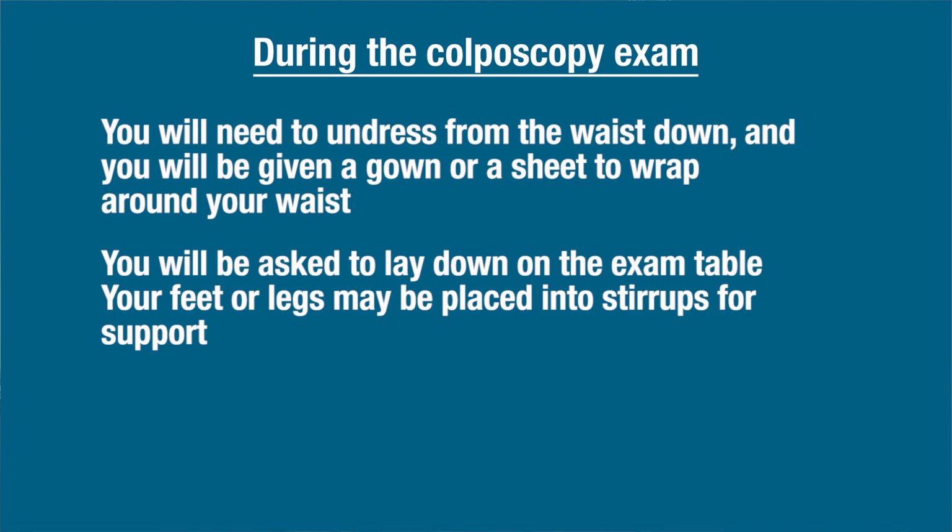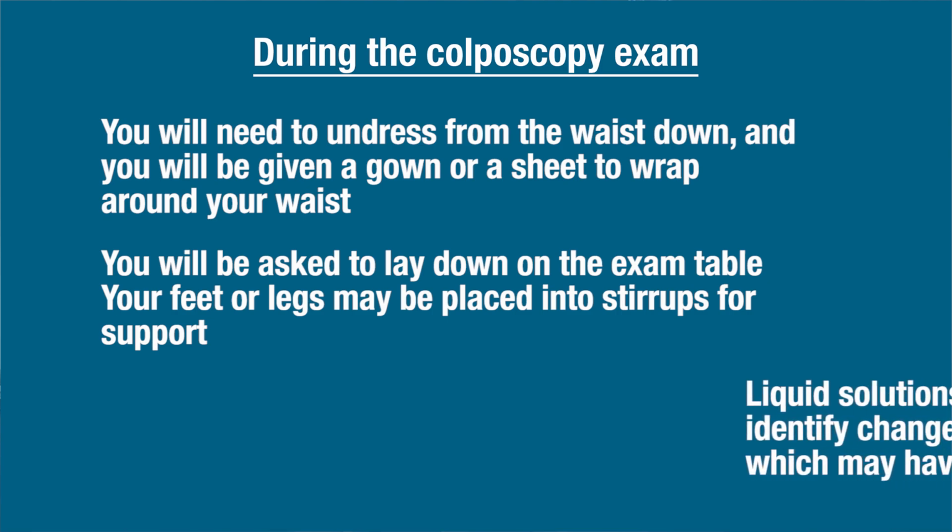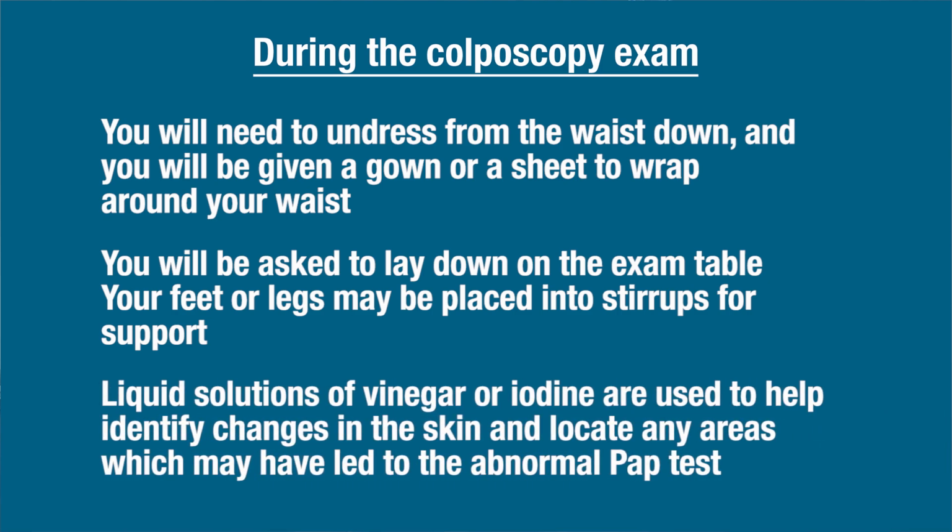The colposcopy exam is very similar to a gynecology exam. Liquid solutions of vinegar or iodine are used to help identify changes in the skin and locate any areas which may have led to the abnormal pap test. Women who have had hysterectomies can also have precancerous changes to the skin in the vagina.